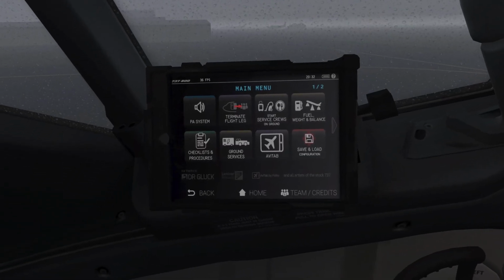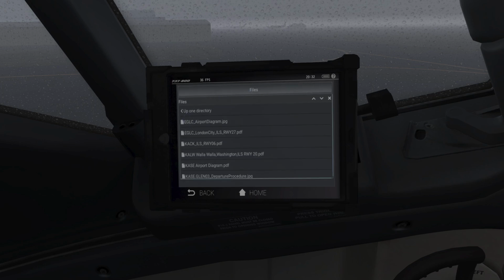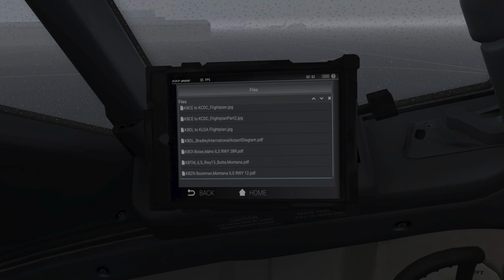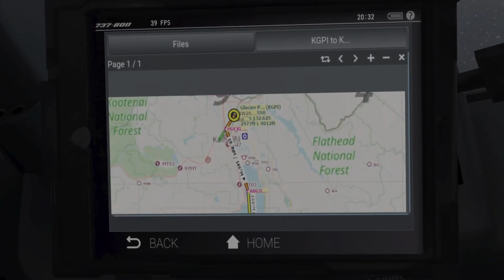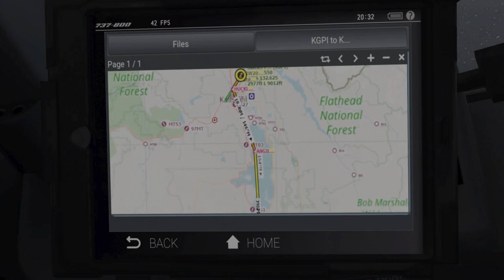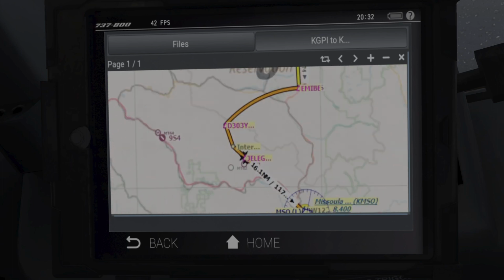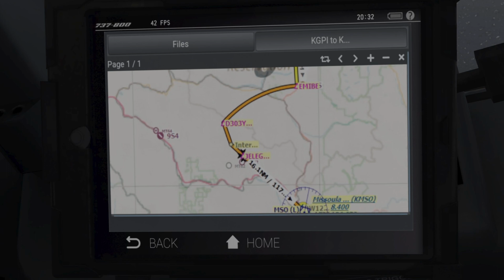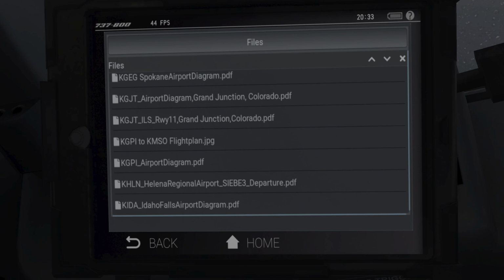And let's go over to the tablet here and let's look at our flight plan. Okay, we're looking for KGPI to KMSO. Alright, taking off from Glacier Park, go to the Huckley waypoint, and turn toward the Angel waypoint, and turn towards the Amibi waypoint, and then fly DME ARC until we get to the D303Y waypoint, and then intercept the localizer into runway 12 at Missoula.